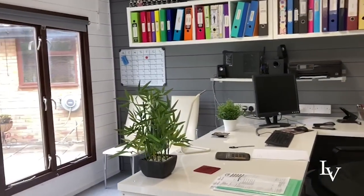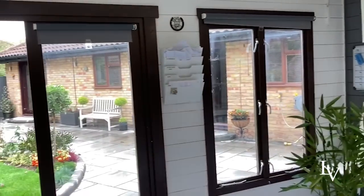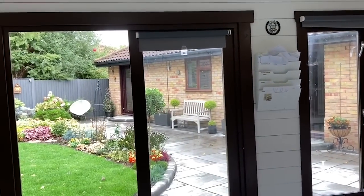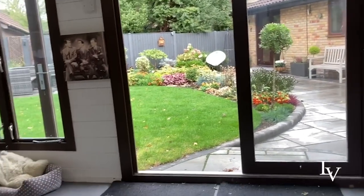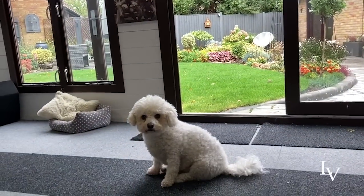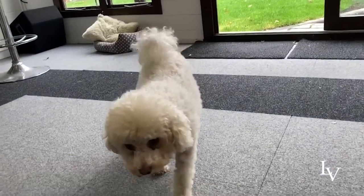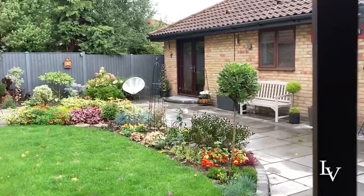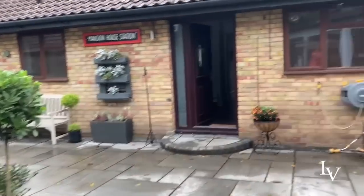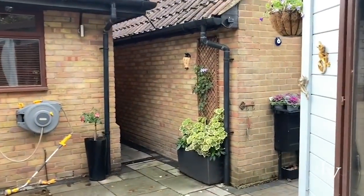So that is the office, and we have a beautiful view of the garden while we sit and work. And this lovely little girl is Lottie. Hello, Lottie. I have one more thing to show you. Let's go out here. I'll just show you around this side.